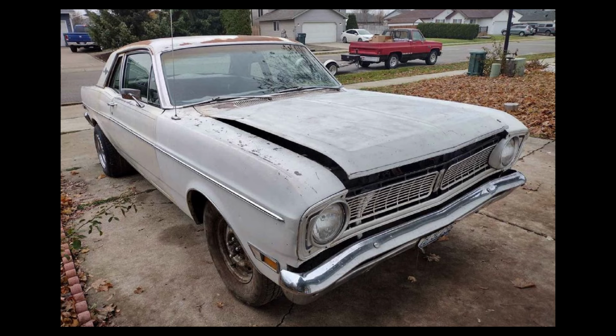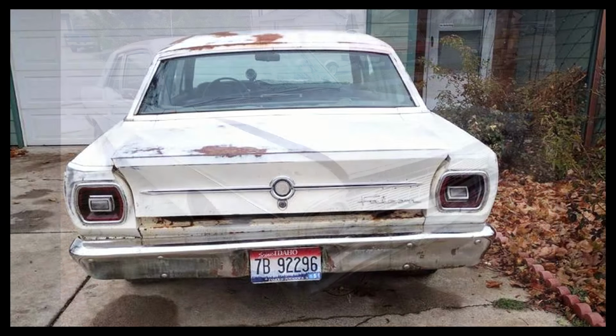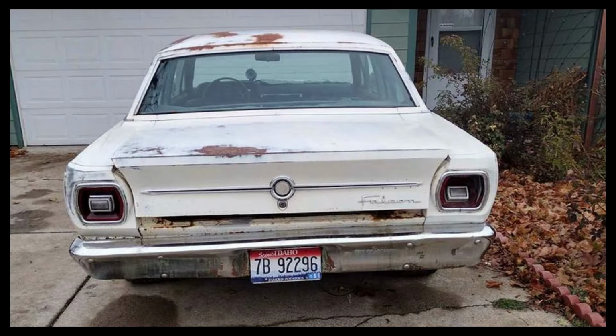Definitely a great builder, has a bad motor, 351W, locked up. Clean and clear title, ready for someone to bring it back to life. $2,500 or best offer.